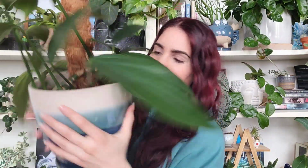I know it's gonna need a taller pole. It kind of does what it wants to. I'm not gonna lie, it doesn't really grow up the pole. It kind of just goes all over the place, but I don't know. I really like the vibe of this plant this month, and I felt like I wanted to put it on my list. So that is it for my February favorites.